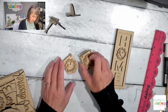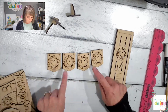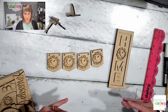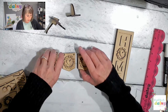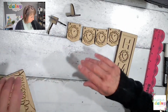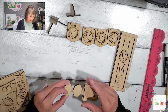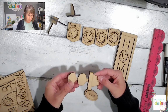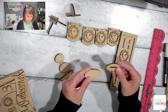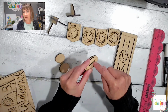And then you're also gonna get this cute little banner. It's gonna be 4 of these little pennant flags with your wreath and then your hearts, okay? So you can see how all these are kind of flowing together, how they all match. I absolutely love them. Let's go ahead and lay these out so you can see them all at once. And then it also comes with a little topiary, which is adorable. It is multifaceted. And then this is your little stand that's for the topiary. Okay, the base is gonna fit right in here.